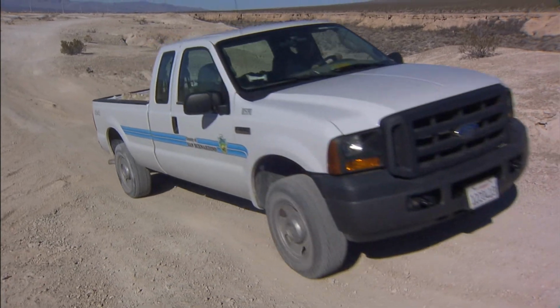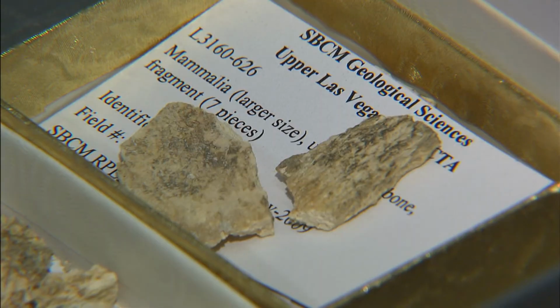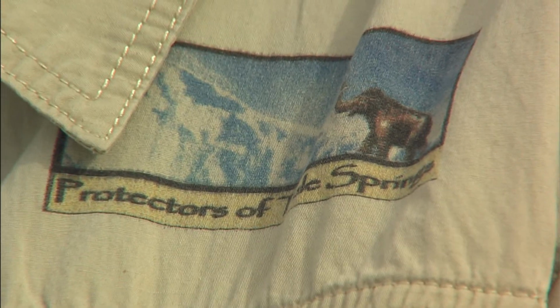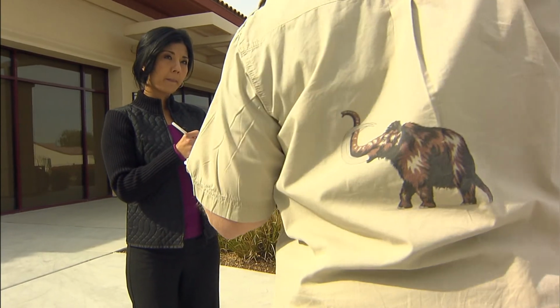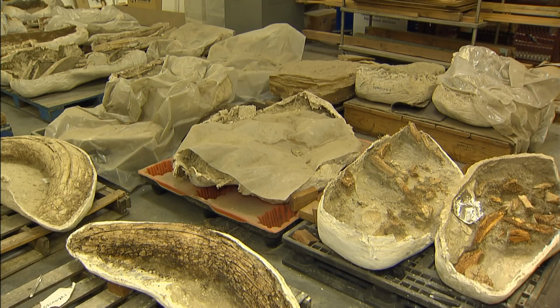But the protectors of Tule Springs wash area hope to one day keep Nevada's fossils right where they are. And that's what we're hoping to have, is a visitor center and the ability for the public to see what you saw. Jill DeStefano, president of the protectors of Tule Springs, has made that her personal mission. We are waiting for legislation to make this a national monument managed by the National Park Service. But that's a long, long road to get legislation through Congress. So someday, maybe those fossils will have a home here in Nevada.